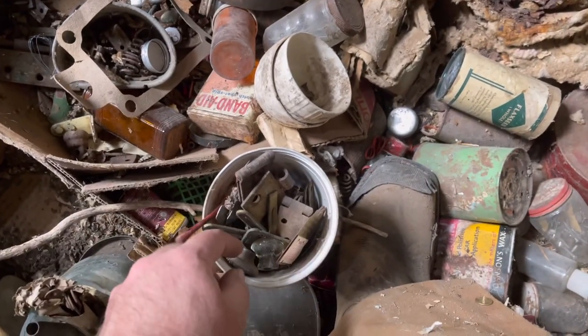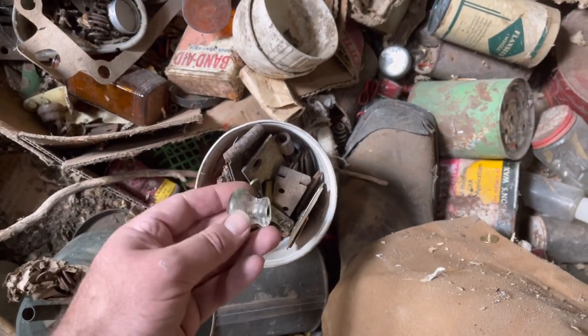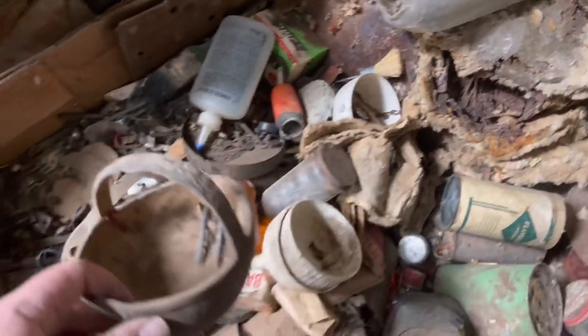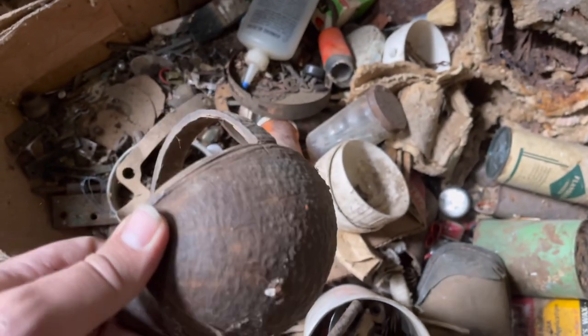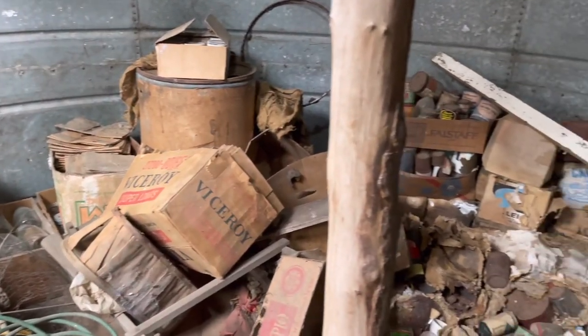Just all sorts of neat old stuff in here. Old hardware pieces. So we'll kind of dig through this little stuff. This is kind of neat here. Someone made this little cup thing out of a coconut shell. Hard telling what we'll find in this little area. And I think we're about done on this one.